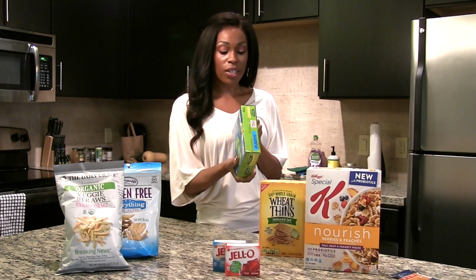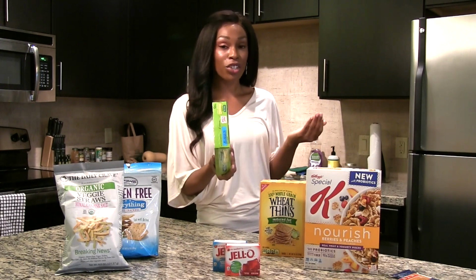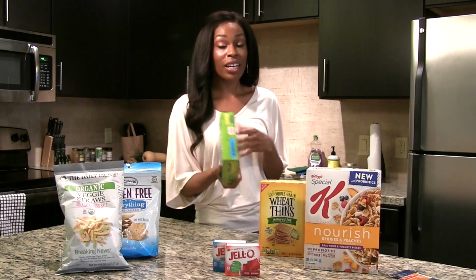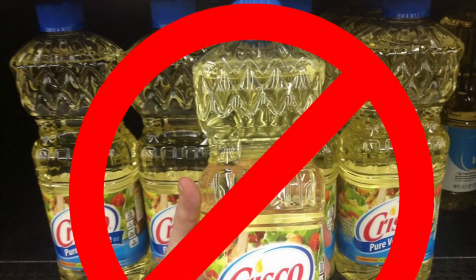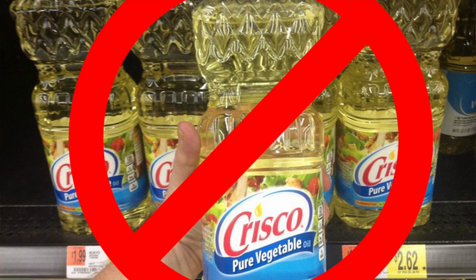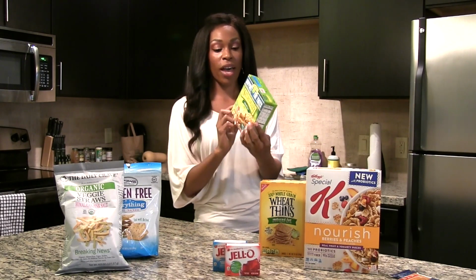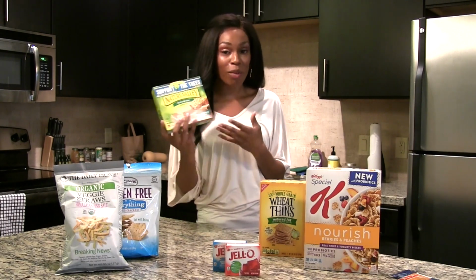So this has whole grain oats, and the second ingredient is sugar. Not pure cane sugar, but just regular white sugar. The third ingredient is canola oil. So again, we've got those genetically modified foods in here. It does not say GMO free anywhere on this package. It does have honey, and then it has regular table salt.